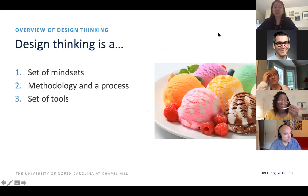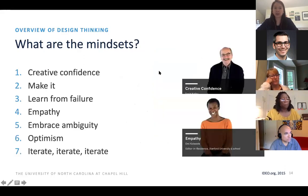Design thinking comes in many flavors. Again, we're working with IDEO's version, and it's a set of mindsets, a method and a process, and a set of tools and activities. For the mindsets, you've seen this already. The big ones are creative confidence, the fact that creativity is something that can be practiced and coached to increase confidence. And overall, design thinking is optimistic and hinges on multiple iterations of different ideas and solutions, and therefore failing as you go so that you can create something that really will stick in the real world.